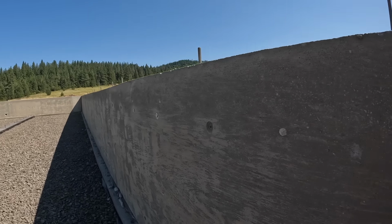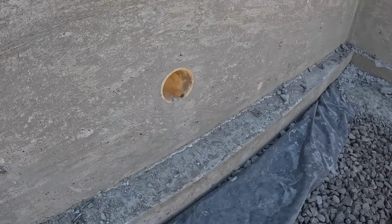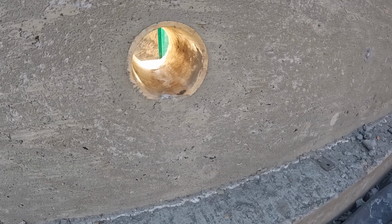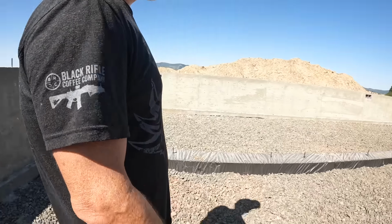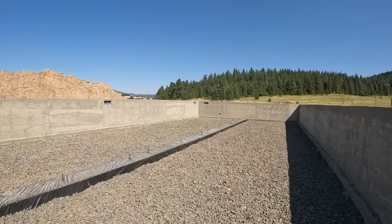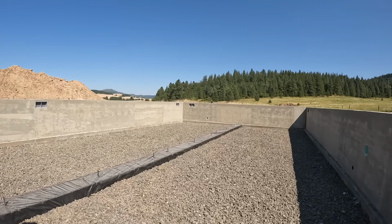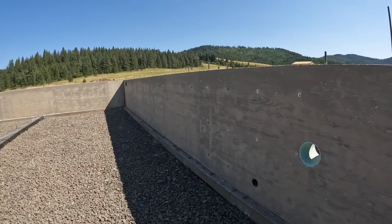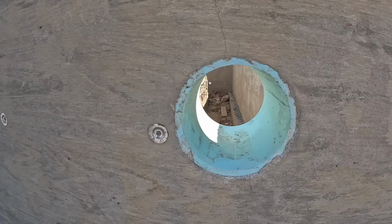Here's one of our penetrations for the walls, and this is where our water line from the water tanks will be coming into the house. So that is a penetration through the wall. There's several of them. There's one on the very back wall that leads to our septic field. That'll be a 4-inch line. And then we also have another one here for a septic, and that's for that back bedroom over there.